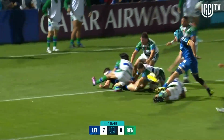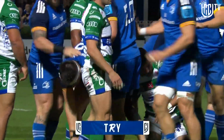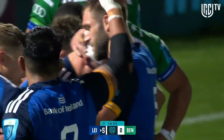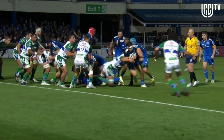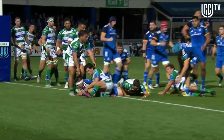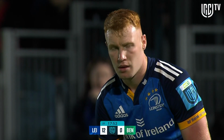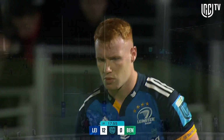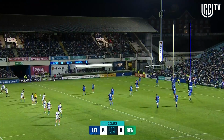Can they find the second try? There's a man who knows his way to the try line so well. He's so powerful, that low leg drive, low body position. Don't know if Josh van der Vlier's got in the way. Might be just... Well, no mistake whatsoever. A routine conversion.